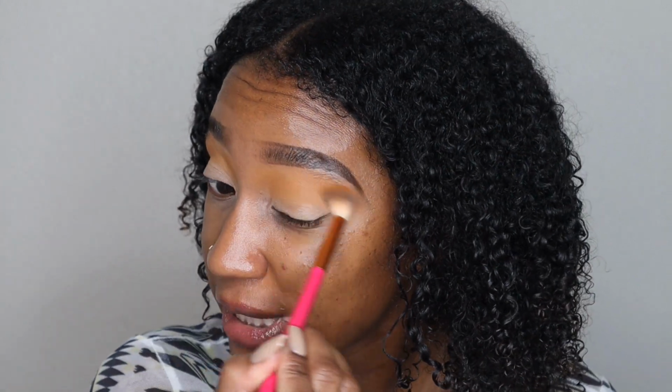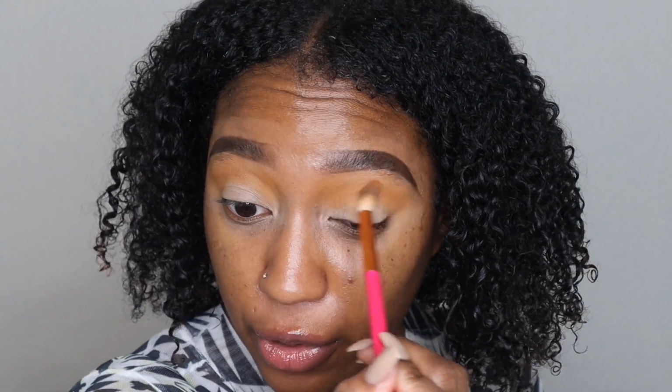So for a go-to makeup look, multitasking products makes it a lot easier to get ready so that you don't have to think too much about the look. Like all of your products are right there and they can be used for different purposes. So, you know, make sure you think about that when you're trying to come up with your go-to makeup look.